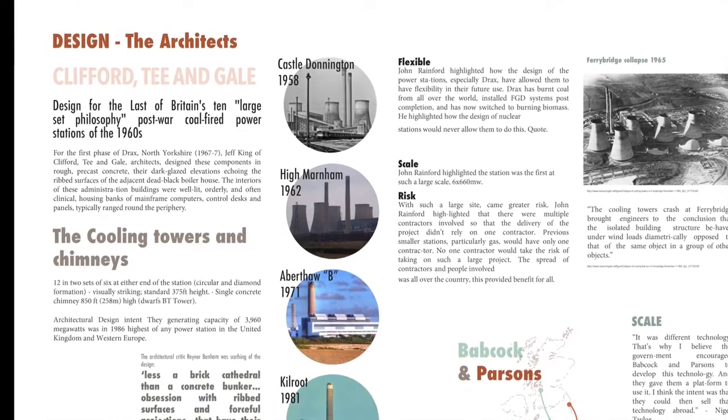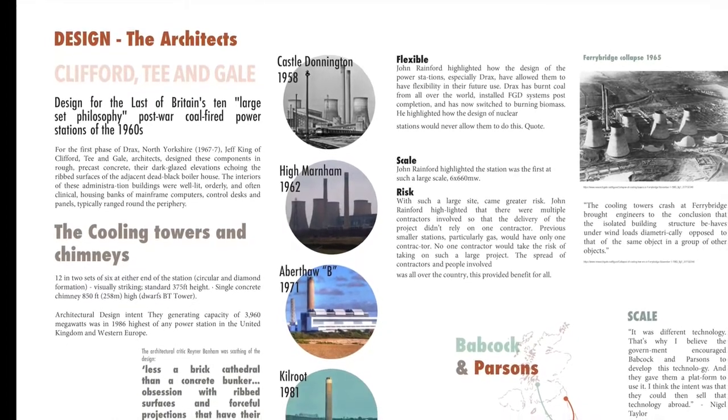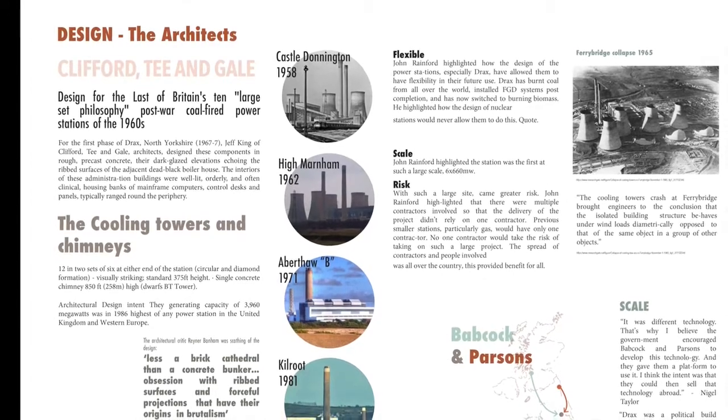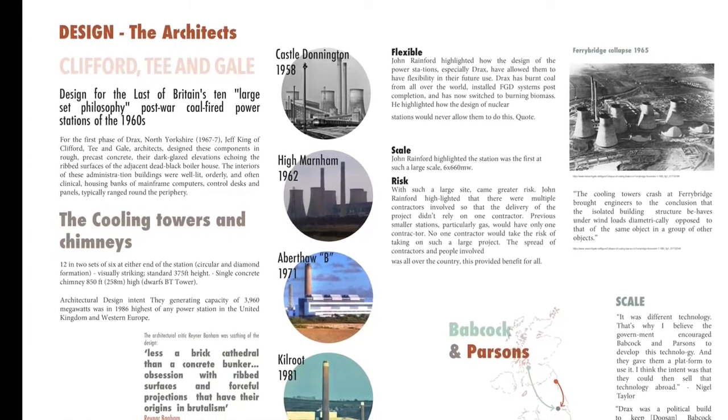The station was constructed at a time when coal was winding down, but the power was required. Parsons had to install 660-megawatt turbo generators.